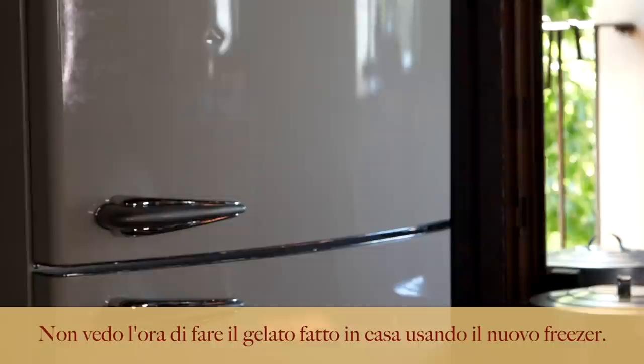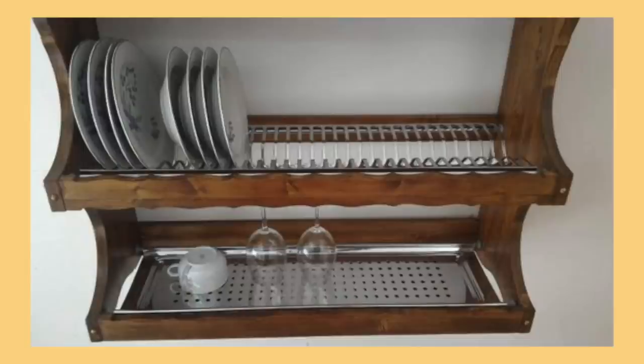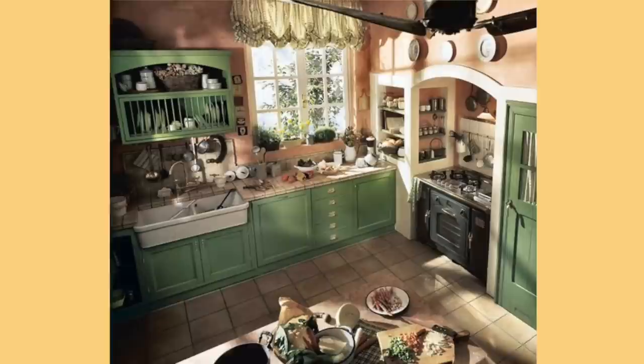Now, there's a thing you might have noticed if you've ever stayed in an Italian home, and it's called a piattaia. This is an ingenious invention to slot plates in directly above the sink so you don't have to dry them, but they're not taking up space on the bench. Of course, the Italians would have something which makes less work after a meal.